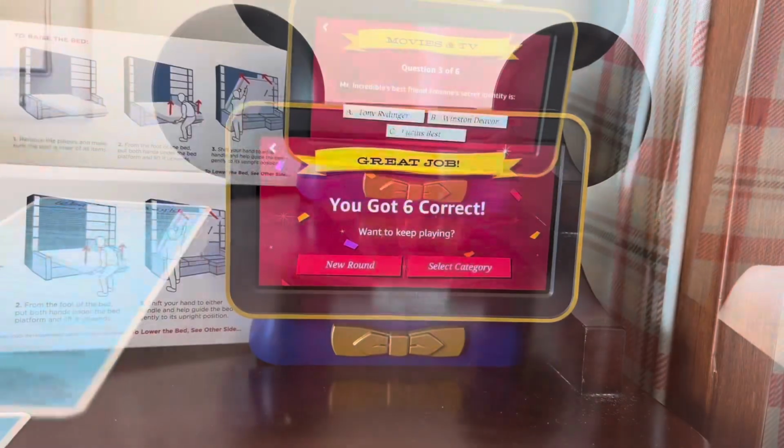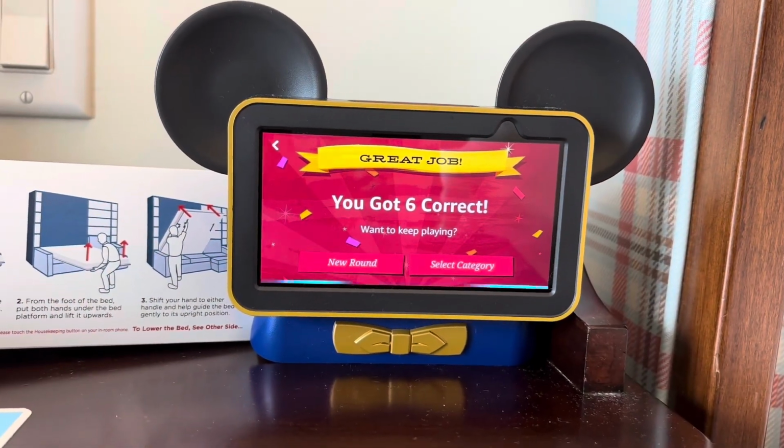4-6 this round. Would you like to keep playing? Exit.